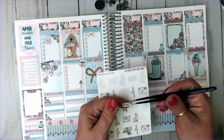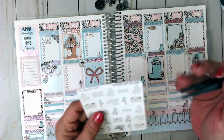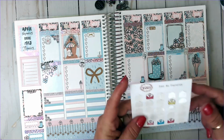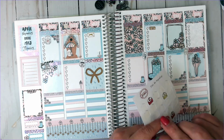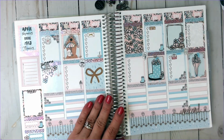And let's use this little package from the Planner's World. These are the Featherby Happy Mail. And let's use this cute little pink one. These are from Creations by Jaro. And her shop is closed.